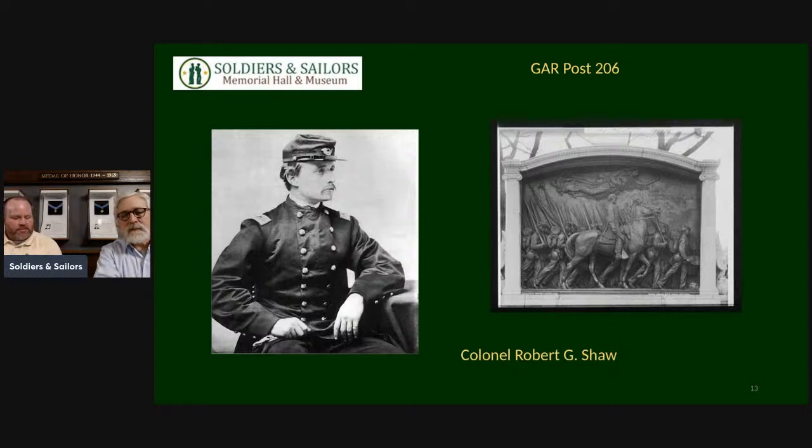What else can you tell us about him? Well, Shaw came from a very wealthy Massachusetts Boston family. And the 54th was the third regiment he served in. He served in a New York regiment. Then he served in the 2nd Massachusetts Regiment as an officer. He was an enlisted man in the 1st. I can't remember the number of it. But he was present at the Battle of Antietam as an officer, was slightly wounded.